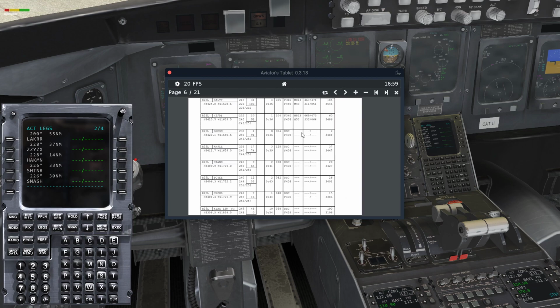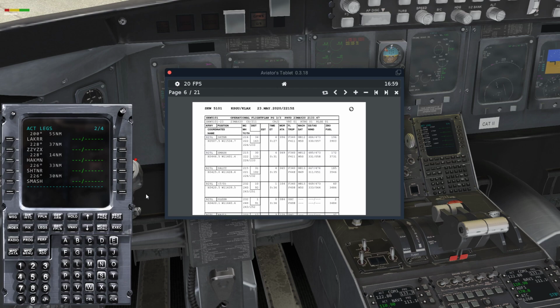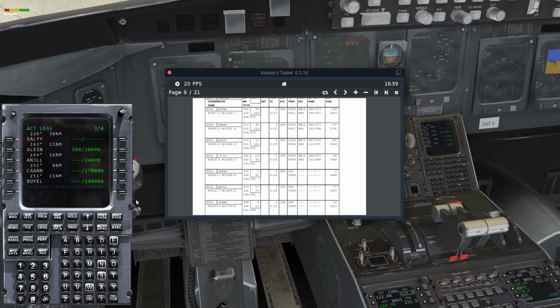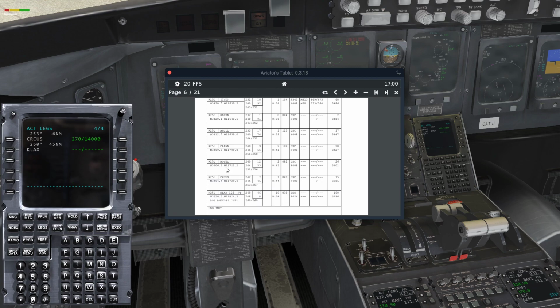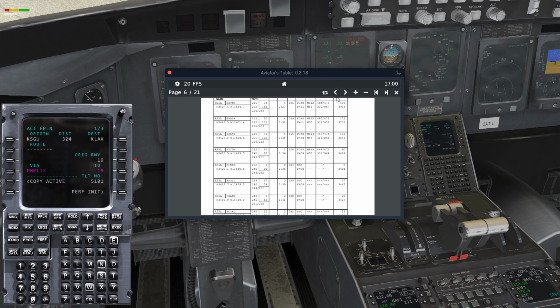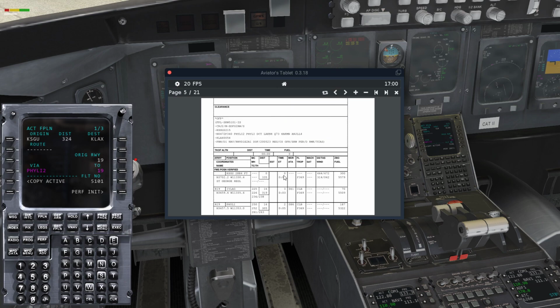Shatner, Smash, Sally, Lesson, Angel, Can, Boyle, Circus, LAX. Total distance of 324, and the flight plan page 335. Release, so that's all good. And the database is all up to date.